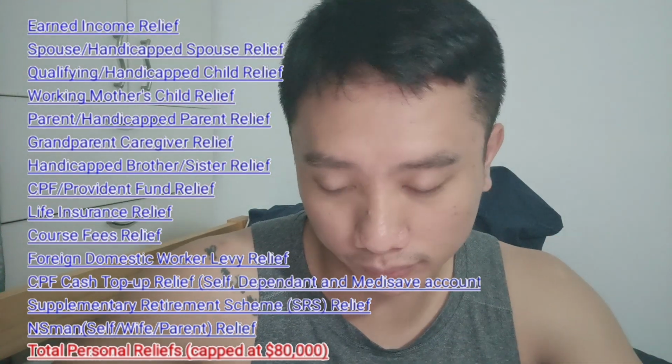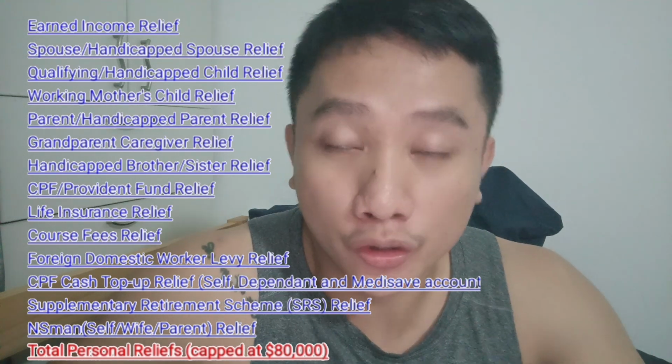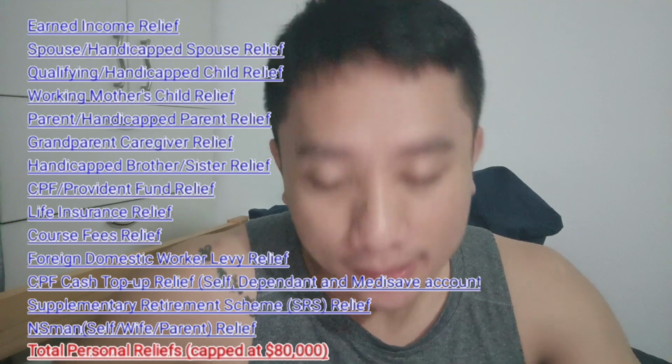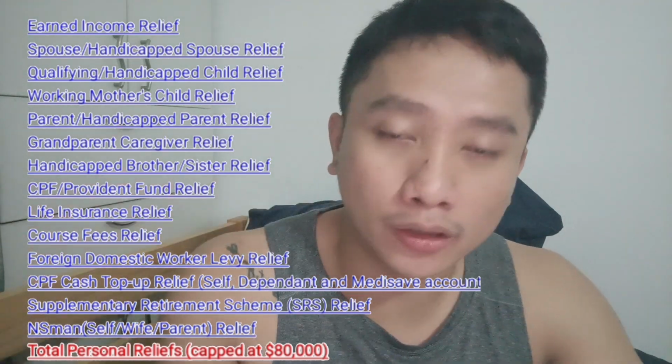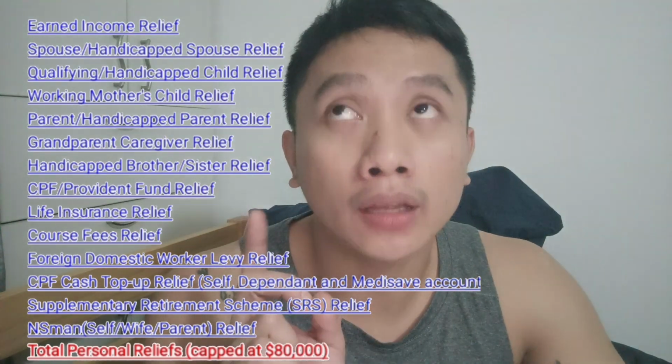So this personal relief helps you to lessen your tax. So it's good that before you submit your tax, make sure you apply this. You must indicate or put the amount. And there's one more thing. I'm not sure why it's not included here. Oh yeah, it is. There's one more.